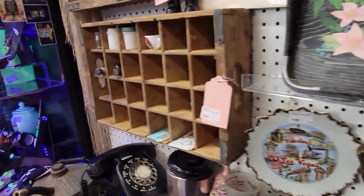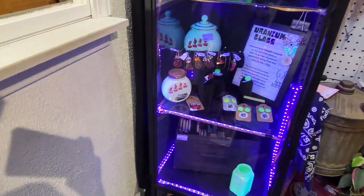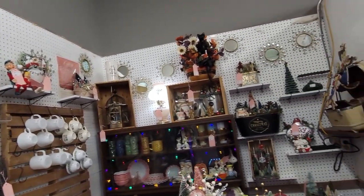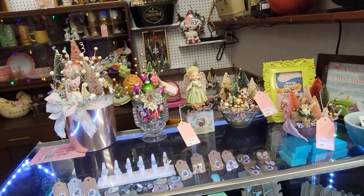I'm not going to pull anything out of her room. There's absolutely no reason to pull anything out of her room because it highlights much better in here than over on my little shelf. But I love this whole room. I love everything about it. So can't wait to see her sell out all her Christmas stuff next week.